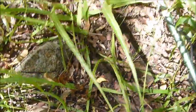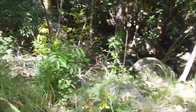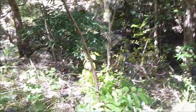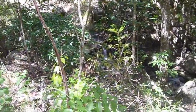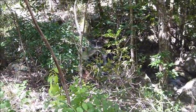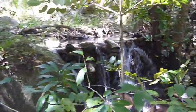Actually just down here is the creek, and down here the Army blokes have built a little weir in the creek for a bit of a swimming hole, and you can see it's built out of those rocks that they built the kitchen out of. So we'll go and have a look at that and see what they've got up to down there. Looks a great little spot for a swim. Back shortly.